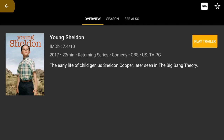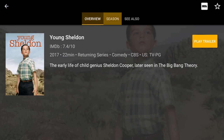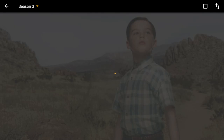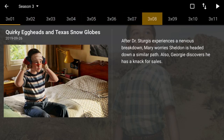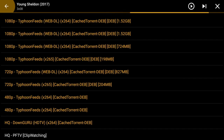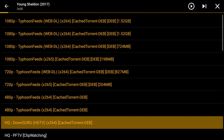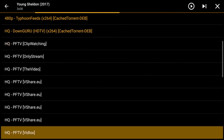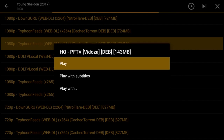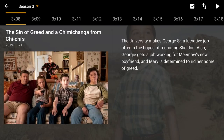Now, the only difference here is that with TV shows, you have to select your season. And then after you select your season, then it'll bring up a list of the episodes. All right. And after you select your episode, then you just go up there and select play, or you can just hold down the play button. And once again, folks, as you can see here, you have the yellow links, which are my Real Debrid links, and you have the white ones, which are the free ones that just come over the internet. All right. Same stuff.